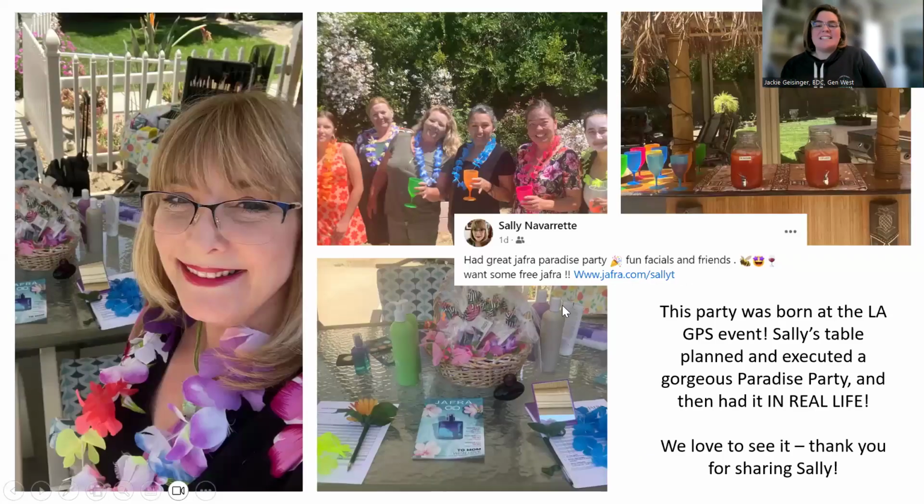Big shout out to Sally Templeton, who took the idea of the Paradise Party that we did at the LA GPS event, and she turned it up. So the table at the event, and if you've come to any of the GPS events, you know that we planned a party at the event and what products we would highlight and what activities. So her table planned and executed this Paradise Party, and then they did it IRL, in real life, right?